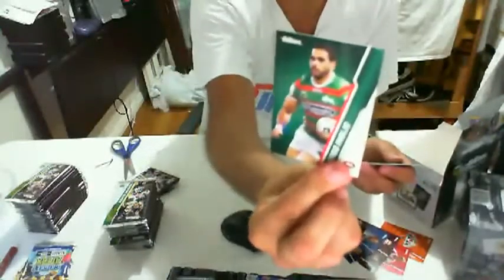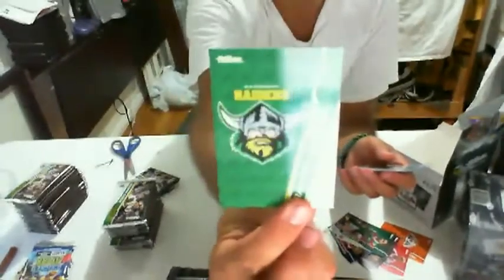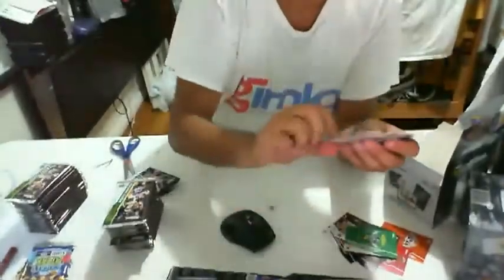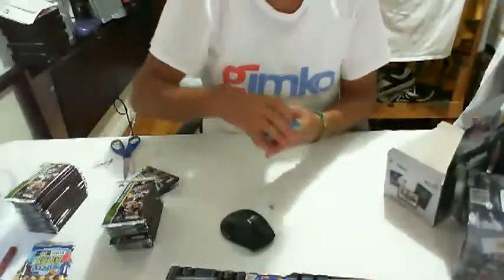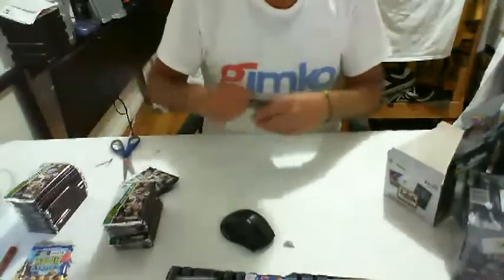Greg Inglis, that's a Raiders checklist. So as I said, 9 cards and the checklist. Fafita on the Sharks, and David Mead. Okay, just open a few packs at a time.